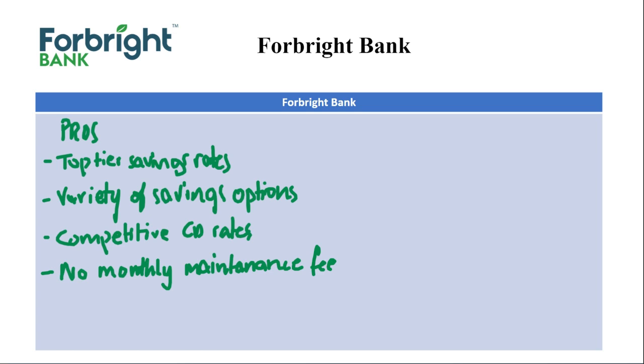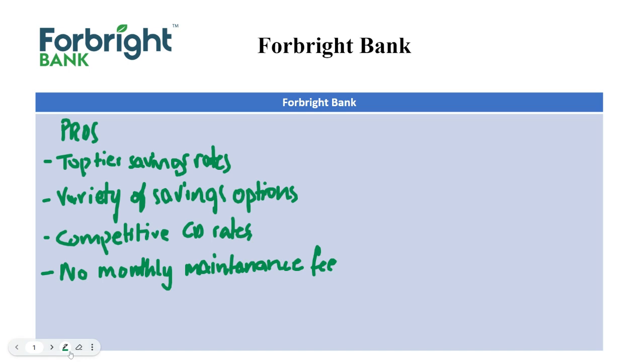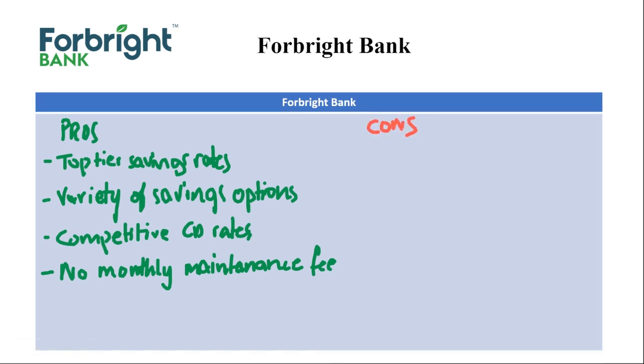There are no monthly fees on most Forbright Bank accounts, saving you money compared to banks with such charges. Now that is it for the pros. Now we're going to look at the cons. So I'm just going to go ahead and change the color and write cons. The first con we have is limited branch network.